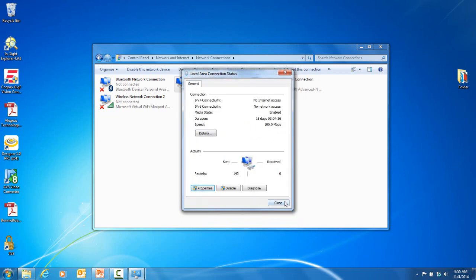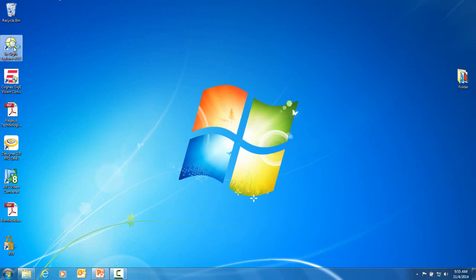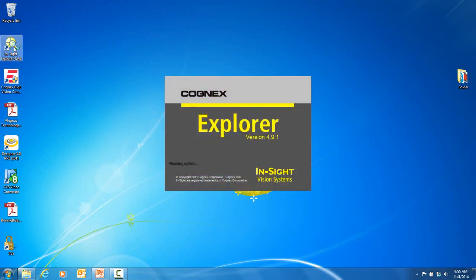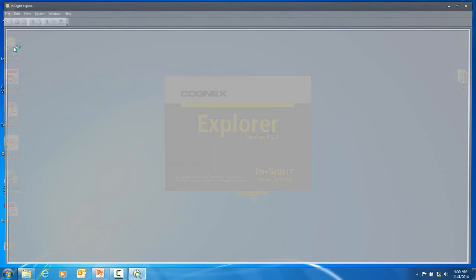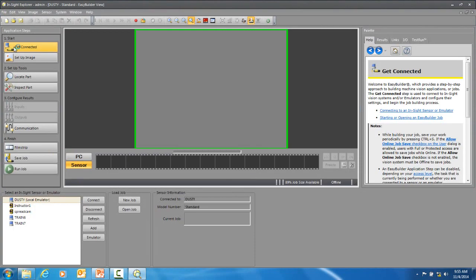Say close. Close. So hopefully, if I open up my Insight 491, 192.168.0 and some number from 0 to 255. What mine comes up as is it comes up looking like this, okay? Now, this is because I've just installed Insight on it. It's installed in EasyBuilder mode. Now, what I want to do is switch over to Spreadsheet.